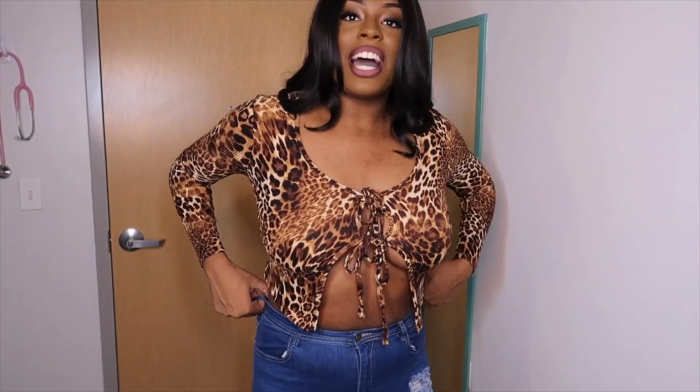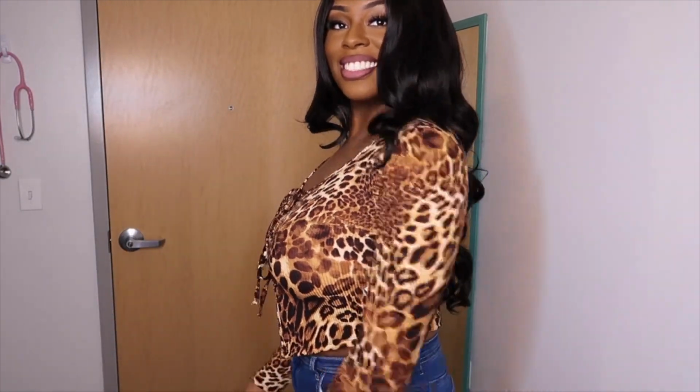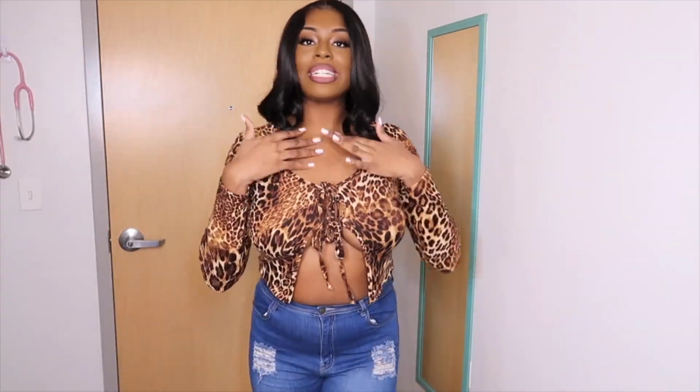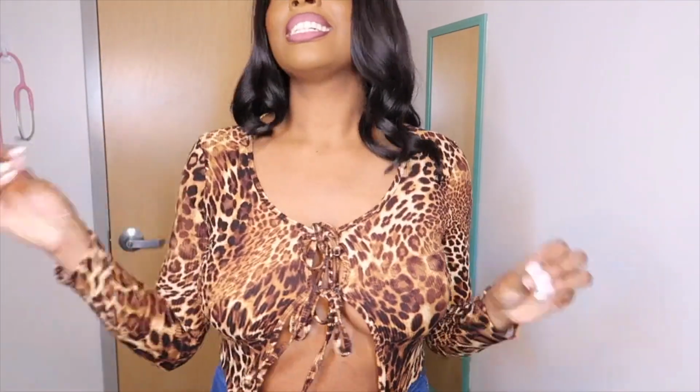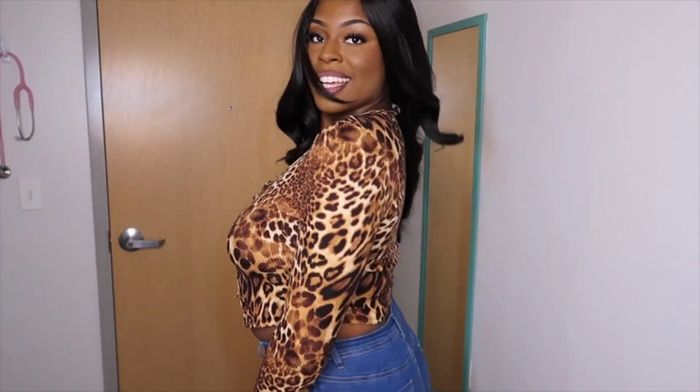So this is how the top looks on me. It's very cute, actually. And you know, it gives some cleavage. I feel like I don't need a bra because they're not hanging, but they sitting. They know they're not really sitting, but you know, they taking a little seat. So I definitely like this top on me. I would accessorize this way more, but this is absolutely cute.